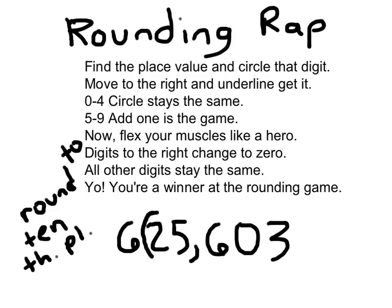So I'm going to go ahead and circle the 2. Now our next line of the rounding wrap says move to the right and underline get it. So we will move 1 digit to the right, and we are going to underline that 5. We're going to be taking a look at the 5. Now we look at the next 2 lines. If it says 0 to 4, circle stays the same. So again, we're not looking at that circled number, we're looking at that underlined digit. It's not in between 0 and 4, so we're not doing anything there.